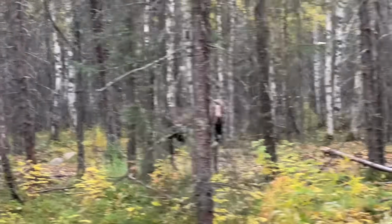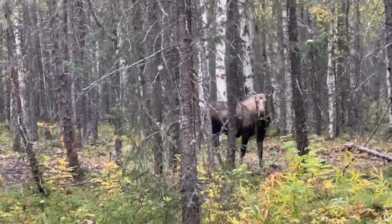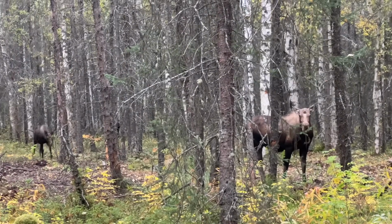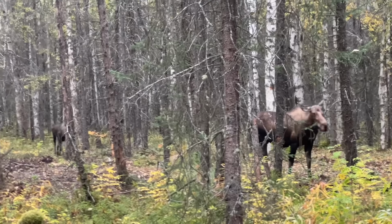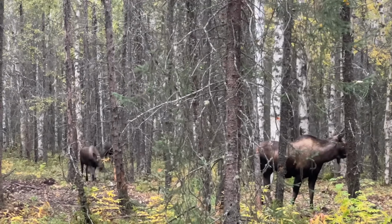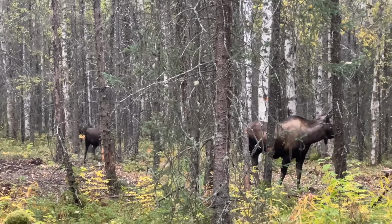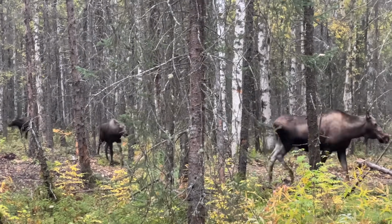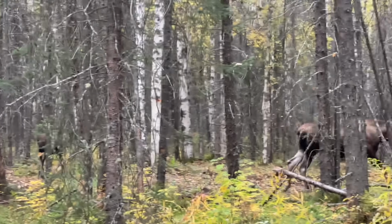Very cool. Now if that was a bull, he'd be called Meatloaf. Oh, another one? Oh yeah, Mom and twins, right there's the other one. Very nice. Stay out of our yard. I don't want hoof prints in my yard.